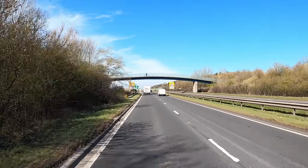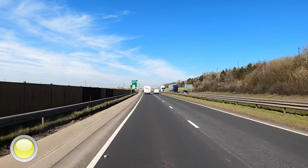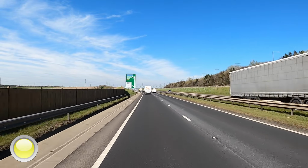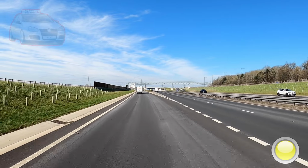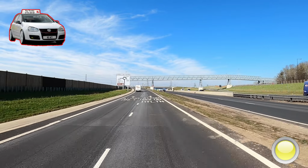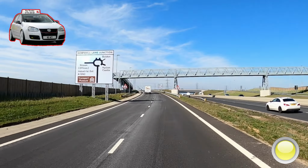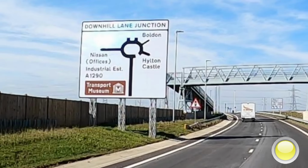Three stripes check your mirrors, two stripes indicate. As we approach the slip road we're leaving, we're going to turn right straight away, so check your mirrors and indicate to the right. Move across into the right hand lane if it's safe to do so. And at the roundabout we're going to explore the exits 3 and 4 to Boldon and Hylton Castle.